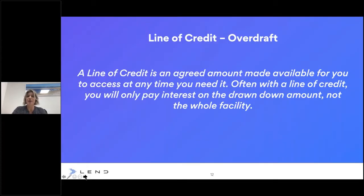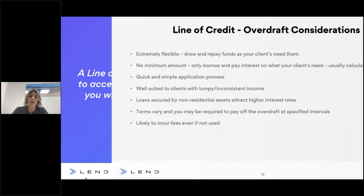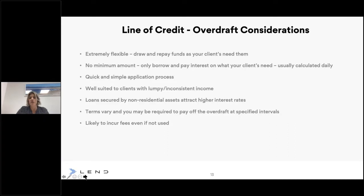So the buzzword at the moment is line of credit and overdraft. It's obviously an agreed amount that's made available for you to access when you need it. You only will pay the interest on the drawdown amount and not on the whole facility. So again, this can be a great product for clients who are really looking to manage their cash flow over COVID recovery and may only need to access portions of money each month. When we have a look at line of credit and overdraft considerations, we need to think of the product as extremely flexible. Draw and repay funds as your clients need them.